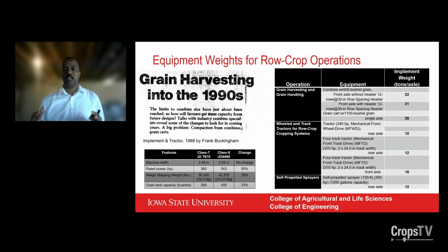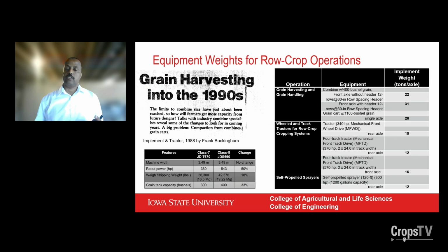You have a machine, there's a soil, and soil is an ecosystem that supports machinery traffic for field operations, and it is also a medium for plant growth. And what a farmer would try to get out of the field is maximum yield for a good return on investment. Now, in this system, one of the easy things to measure is the weight of equipment. So over the years, we have seen a continuous increase in the weight of machines.